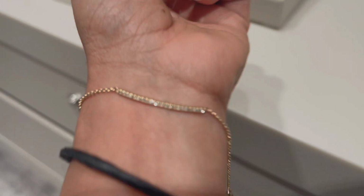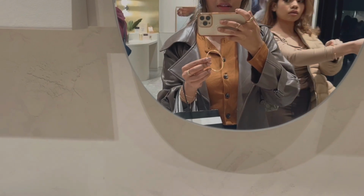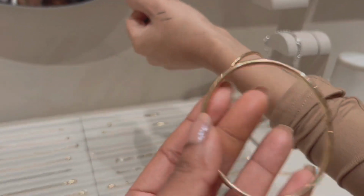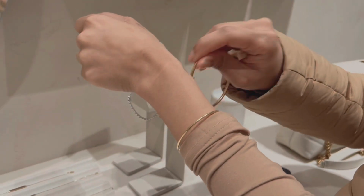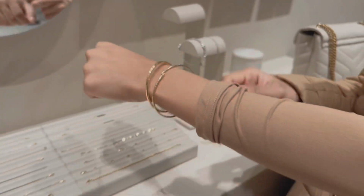This is the bar bracelet, very nice. Bangles, very pretty bangles. Wow, I got the smaller one and this is the thicker one, but you can wear both together. It looks so good, easy to wear. So cute, lovely.